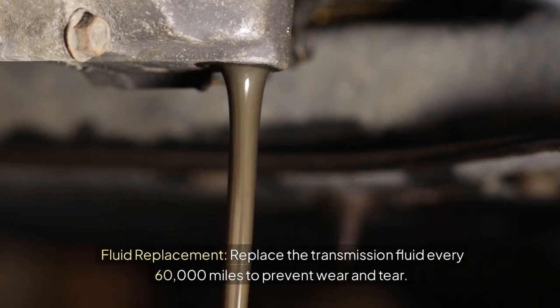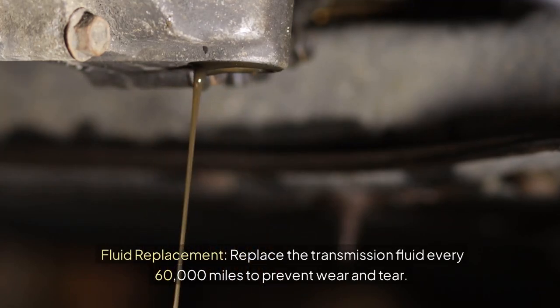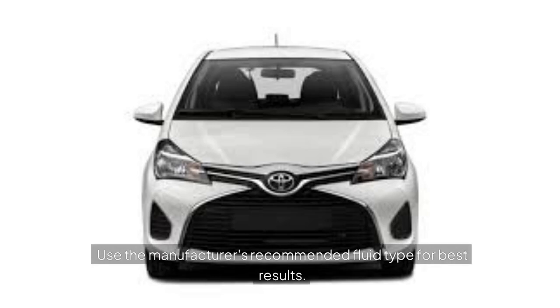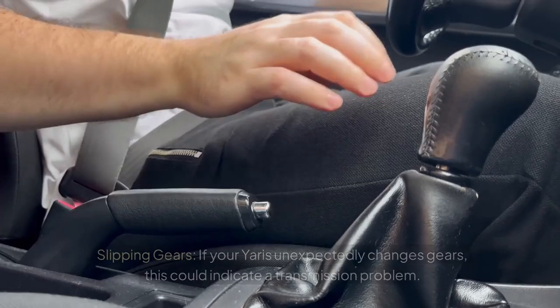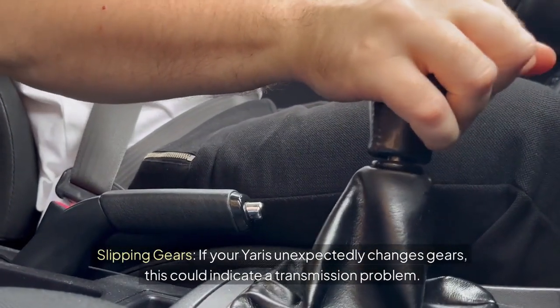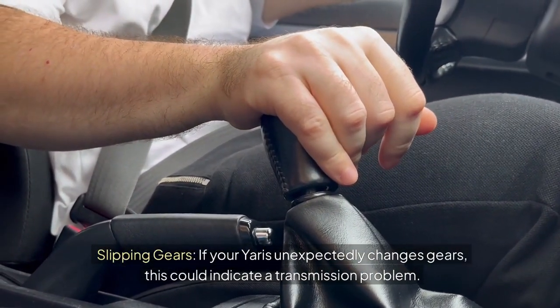Fluid replacement. Replace the transmission fluid every 60,000 miles to prevent wear and tear. Use the manufacturer's recommended fluid type for best results. Signs of transmission issues include slipping gears. If your Yaris unexpectedly changes gears, this could indicate a transmission problem.